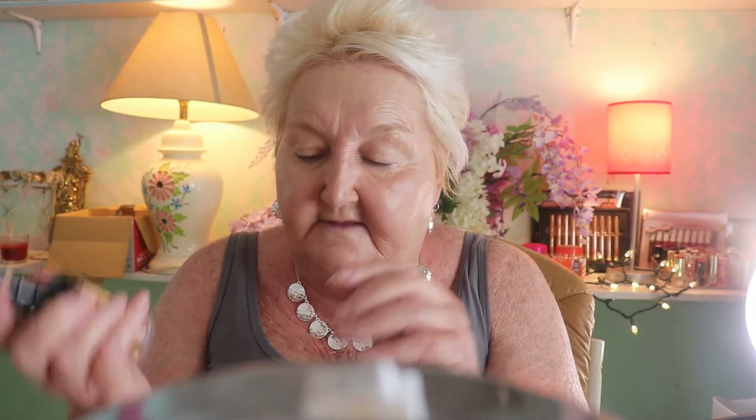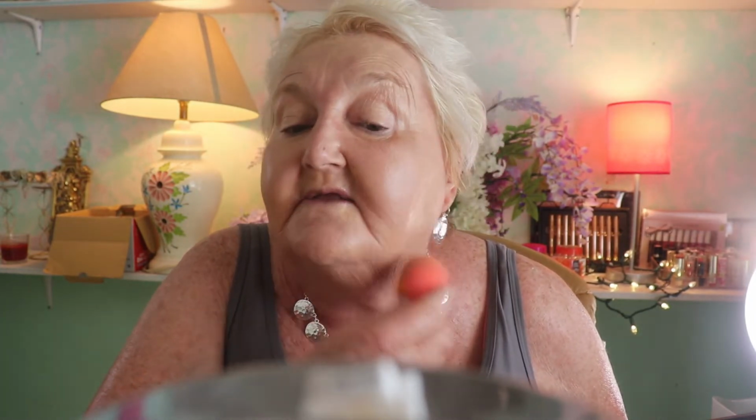So, okay, that does it for my LA Girl foundation in the light color. Now I'm going to get one generous scoop of the dark color, put it on my beauty blender, and keep it for the lower part of my face. The upper part has a natural light and radiance, and the lower part is going to have the darker color.